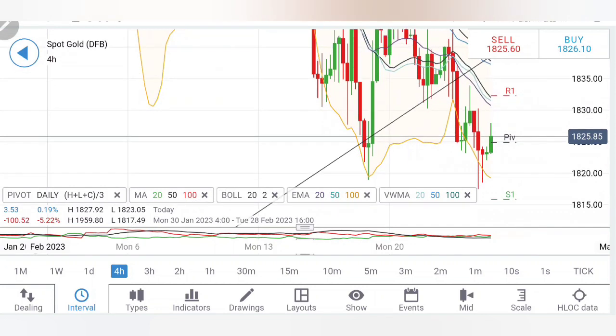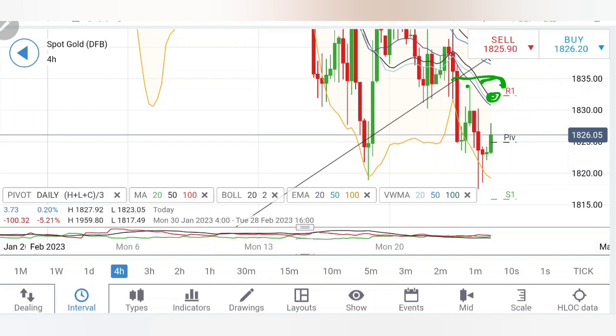Now see, the 20 period moving average on the 4-hour charts is situated at around 1832, and I'll recommend that on the upside you still have to be careful.